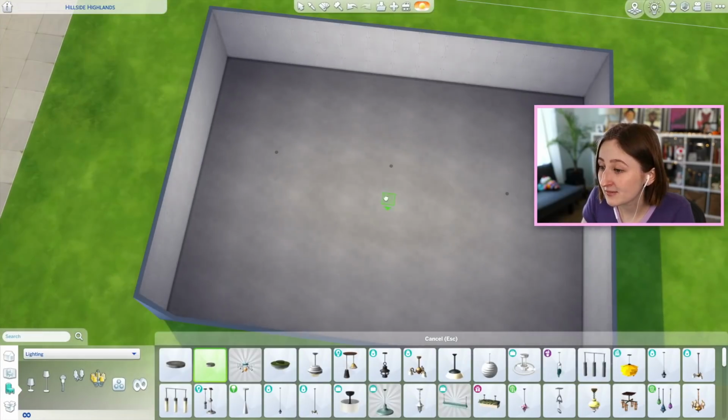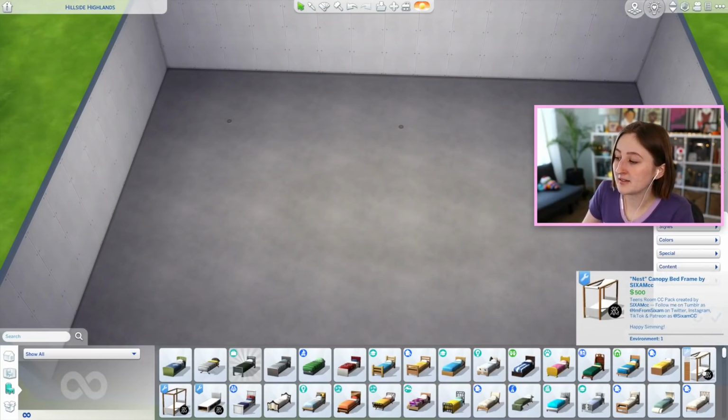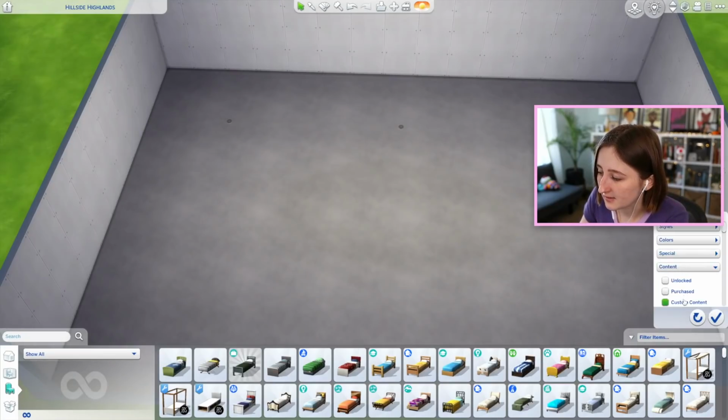Okay, I'll get some lights even if we're feeling fancy. I already see the bed. Okay, sorry. Focus. Content. Custom content.